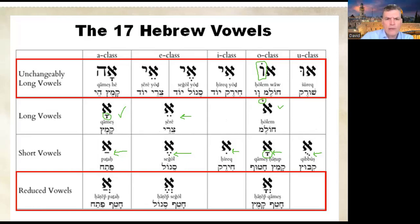Okay, that being said, we're going to clear the board, and I'm going to devote the rest of this session to instructing you in the more complicated vowels. I would call them more complicated because many of them include more than one element. So instead of just one vowel marking sign, like a dot or a dash, most of these have more than one.